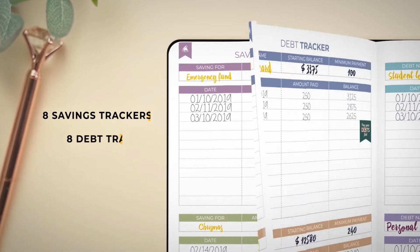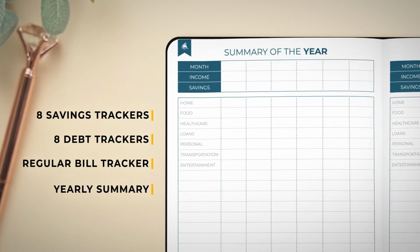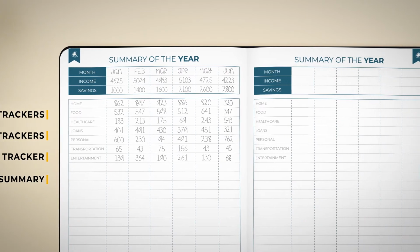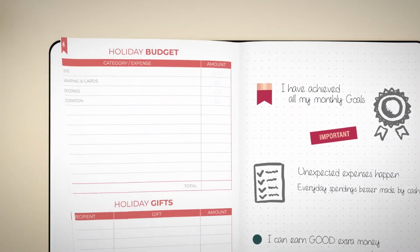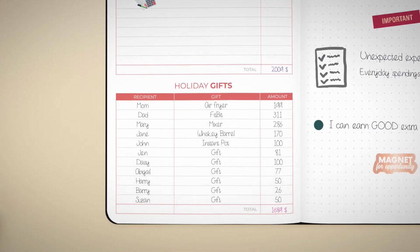There are 8 savings and 8 debt trackers, a regular bill tracker, and a yearly summary. Here, you can record your total income, savings, and expenses by month to compare and analyze your performance throughout the year. Finally, there is a holiday budget spread to plan out your holiday-related spending and gift budget.